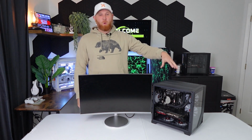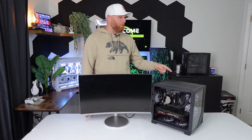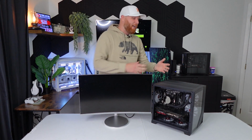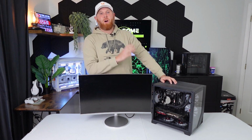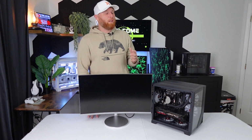Now, before I do that, I did want to say that this case, while it does look fantastic and the end result is definitely a good looking computer, it is very difficult to cable manage in the back of this thing. Now, it's not impossible, but it definitely was a struggle. So if this is a case that you were thinking about getting at some point down the road, just know that you are going to have a tough time with cable management, but it all pays off in the end because the computer looks really, really good.